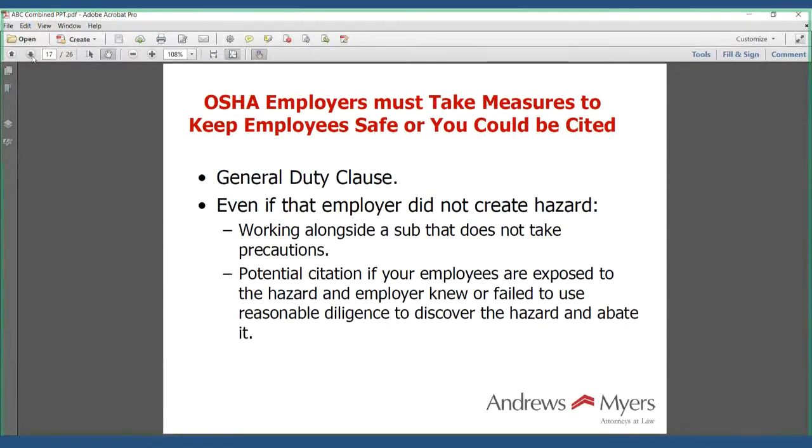And now, since I think it was a year ago, the Fifth Circuit has decided that multi-employer is back in Texas. You don't even have to create the hazard. So even if you're doing everything right, but you know that you're working next to a subcontractor who is not testing, is moving folks around that have been quarantined, who is not taking any precautions with respect to the virus, and your employees are exposed to those folks who are having rampant spread of COVID-19, you could actually get cited as an exposing employer if you knew or should have known of the hazard and failed to take steps to abate it. You failed to either discover that you were working with a subcontractor who was not taking reasonable precautions, and you failed to take steps to abate that hazard.